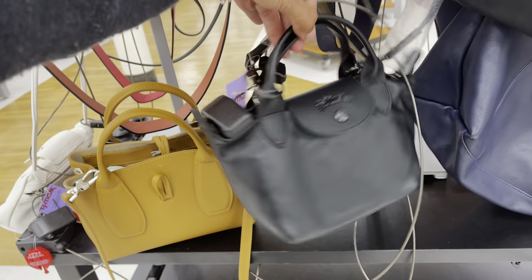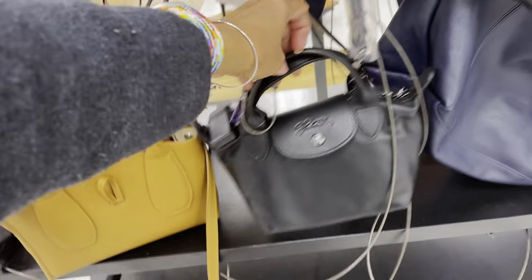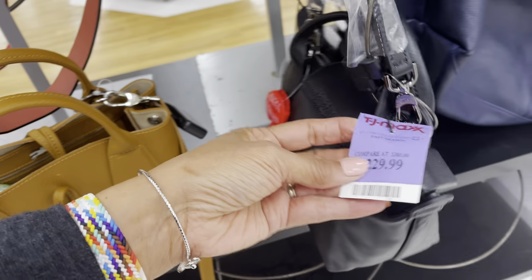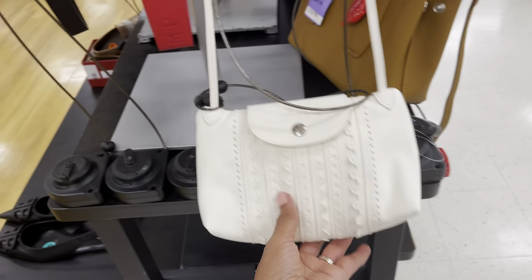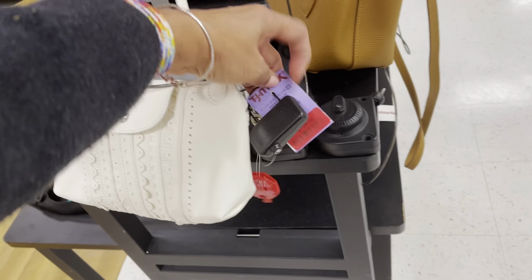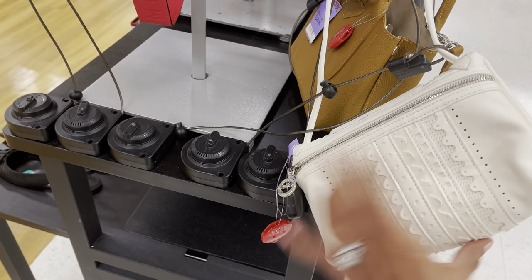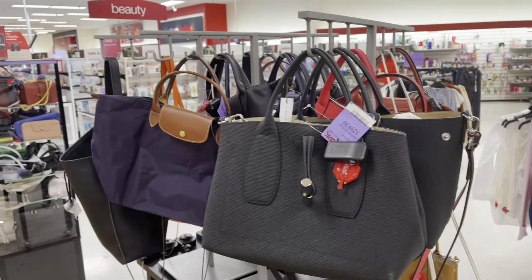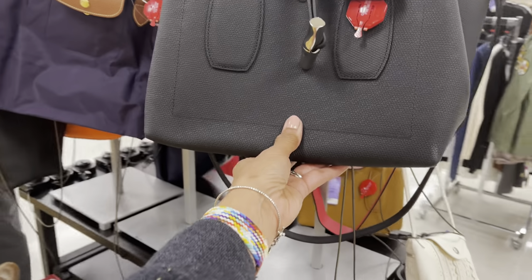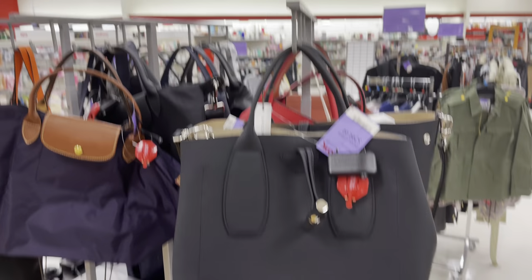This is like the one I just showed in the case. Okay. $229, as I had said. Looks so nice. They have a lot more. Oh, look at this one. This one is white. Clearance, $166. They have the zip. These are $229. This is much bigger. No, $299. I'm sorry. $299.